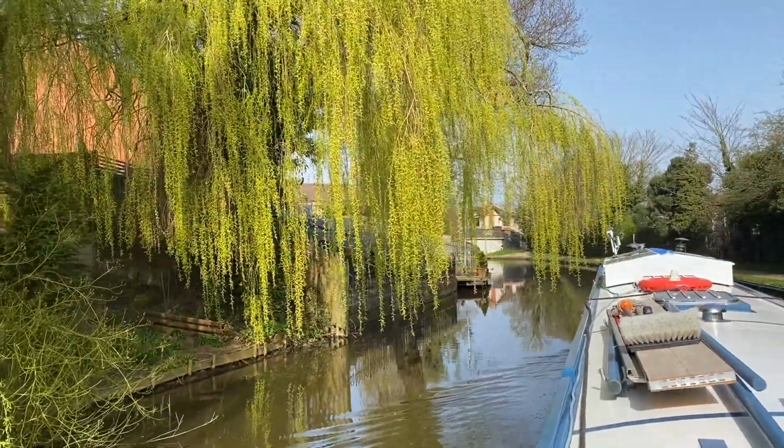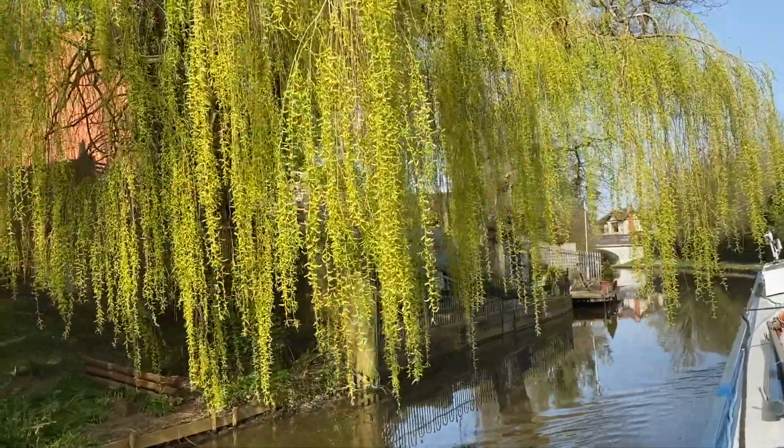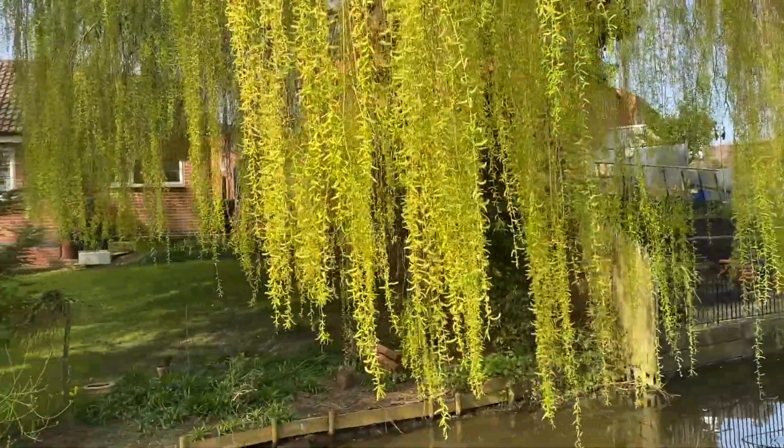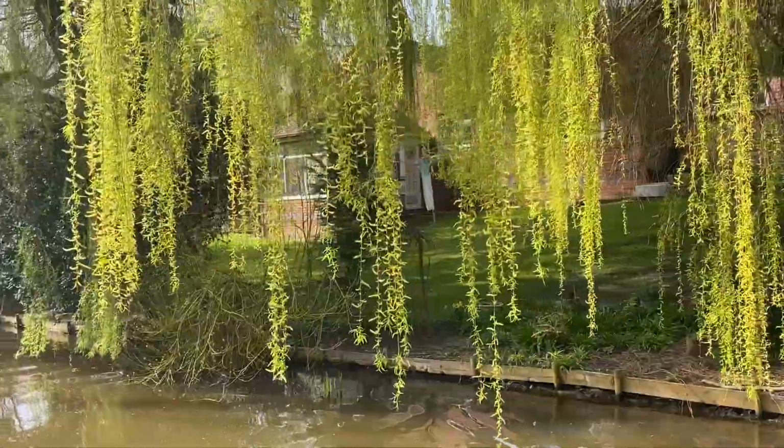Approaching Nuneaton, on our way to a marina for a pump out. Came across this amazing weeping willow. Such a pretty colour foliage this time of year.